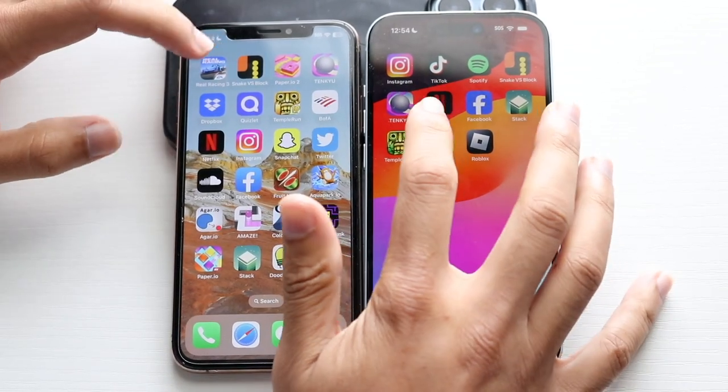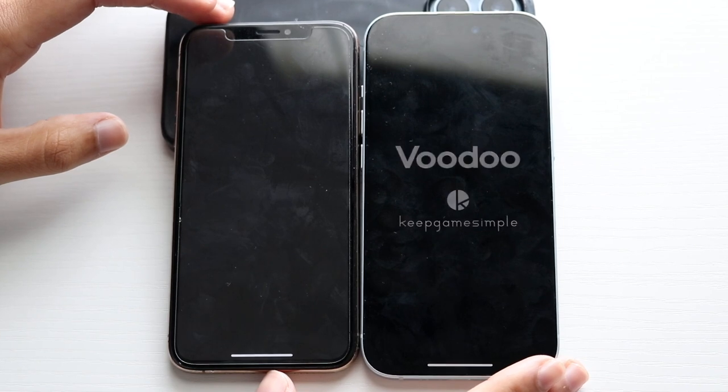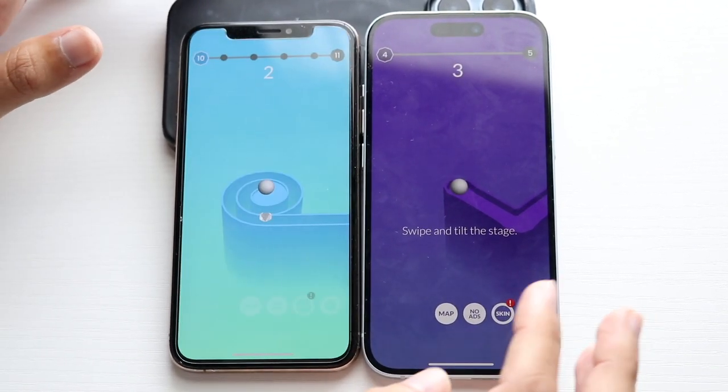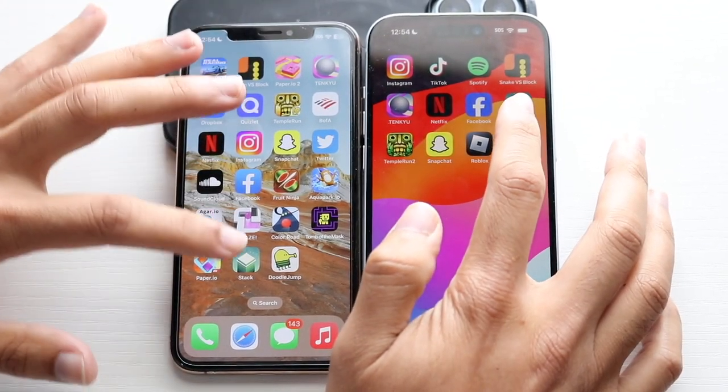Hopping out of these two. Let's get into Tank U, 3, 2, 1. And even getting into the home screen seems faster, a noticeable difference on the iPhone 15 there as well. Some other things to keep in mind here. Okay, perfect. Hopping out of these two. We can try Stack, 3, 2, 1.